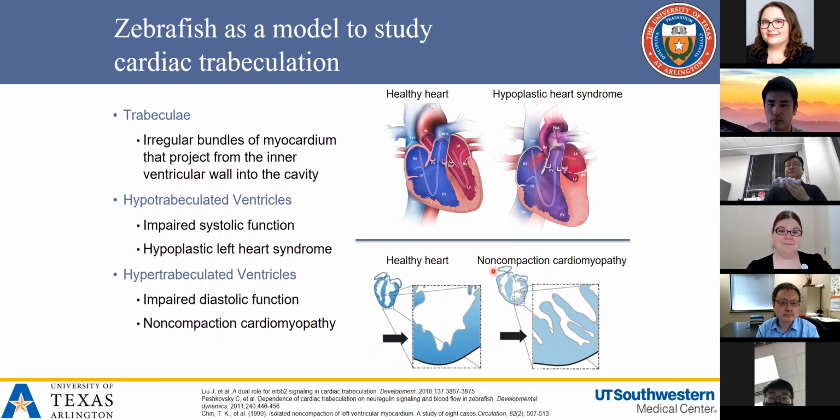So we use zebrafish as an animal model to study cardiac trabeculation in terms of developmental biomechanics. Let me introduce what trabeculae are, since somebody probably doesn't know. Cardiac trabeculae are irregular bundles of myocardium that project from the inner ventricular wall into the cavity. It is clinically important if trabeculae are too many or too few, because it causes impaired diastolic or systolic function.